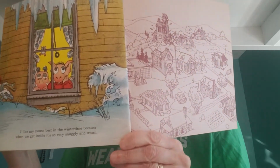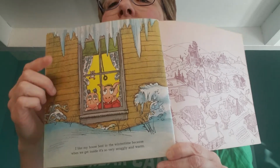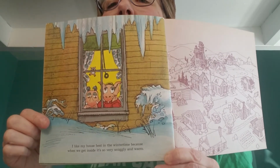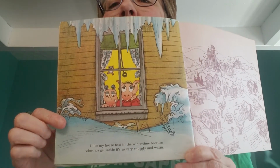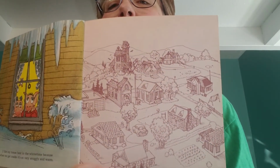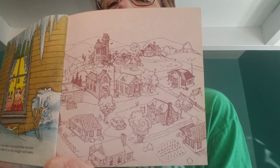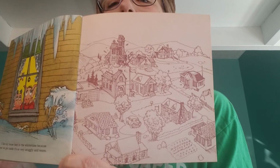Look at that. They're in there reading their books and staying warm, with the icicles falling off the ceiling and into the snow. What's this down here? I don't know. And look at their town. Look at their little town. It's a whole map of a town. Do you think your town looks like that from an airplane view? Probably.